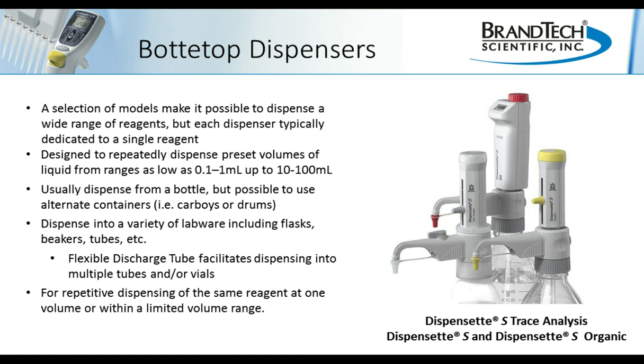They can also be adapted to be used on drums or carboys. And reagents can be dispensed into a variety of labware. With the use of the flexible discharge tube, they can also easily dispense into vials or tubes. Bottle-top dispensers are great tools for repetitive dispensing of medium to large volumes of reagent, or even just a safer way to transfer lab chemicals from the original container to a secondary or working container.